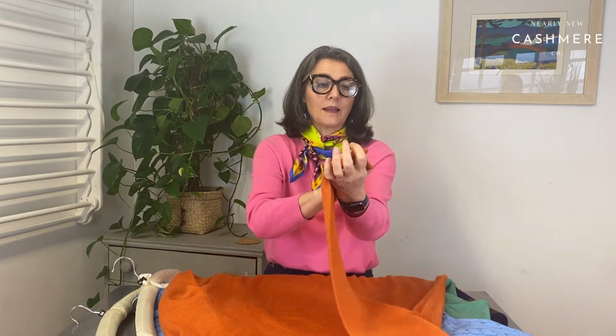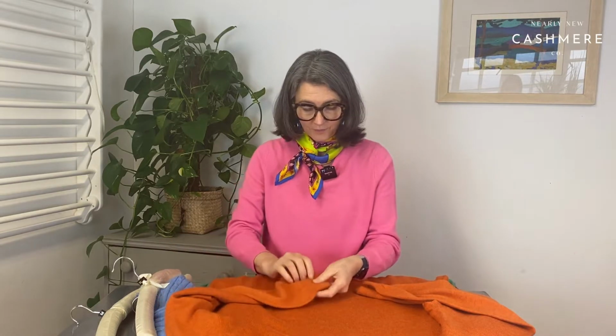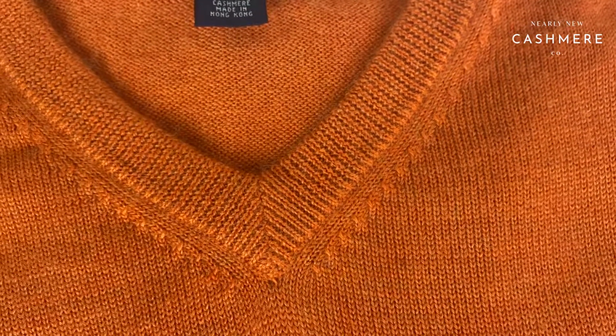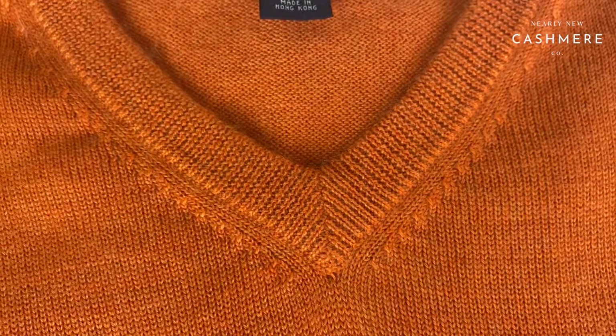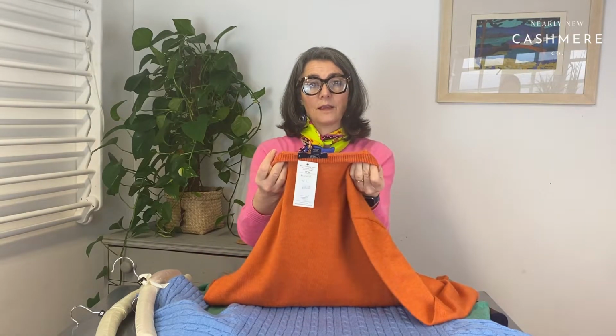Something about the detail in the cuff that tells me there's a bit more gone into the making of it. A really nice, I don't know my knits very well, but some sort of fancy knit in the cuff and round the V. Great colour actually. Some inside detail on the neck, all suggestive of a bit more quality.